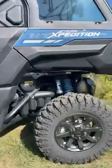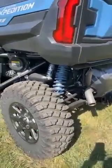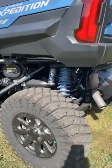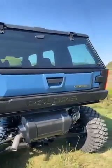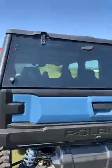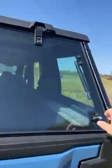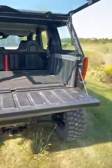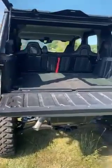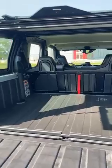Like I said, this is the 1000cc, 114 horsepower. Rear suspension, you have the Fox 2.5 Podium QS3s. Go ahead and open this up for you guys. Lots of cargo room. 600-pound capacity. It does have a fold-down bench rear seat.